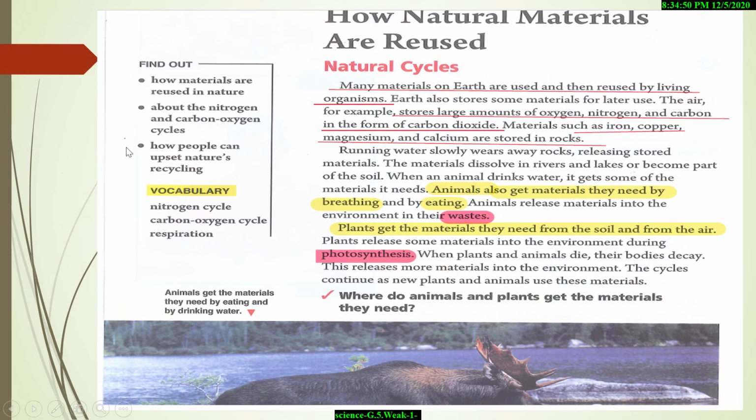Another subject: how natural materials are used. Page 68. Natural cycles, for example the nitrogen cycle, the carbon and oxygen cycle, and the water cycle. These are included in the natural cycles. Many materials on Earth are used and then reused by living organisms. For example, the air stores large amounts of oxygen, nitrogen, and carbon in the form of carbon dioxide. Materials such as iron, copper, magnesium, and calcium are stored in rocks.